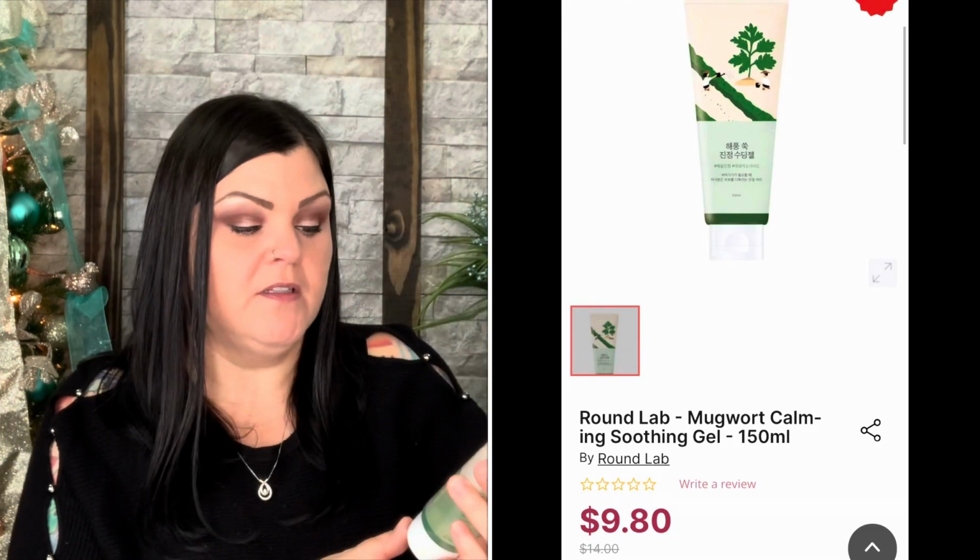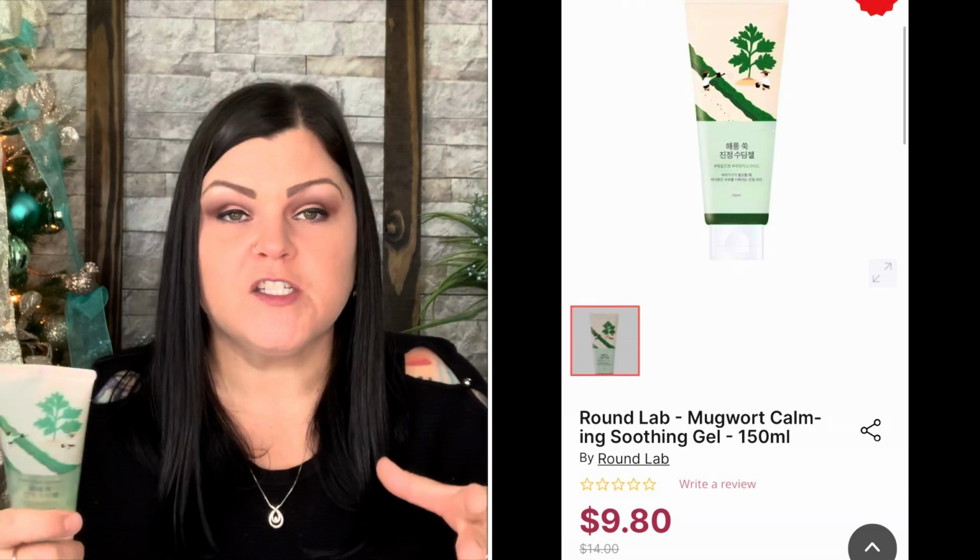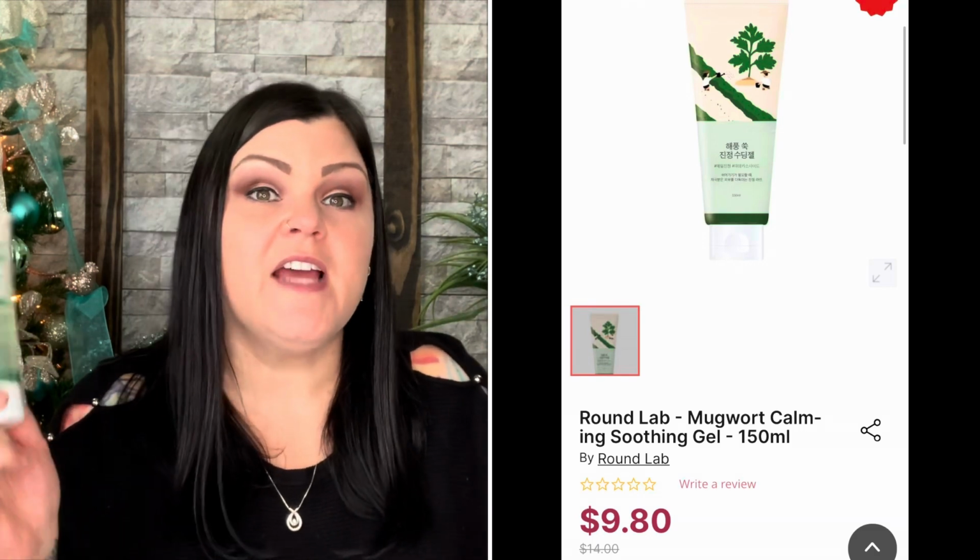Oh my gosh, I'm gonna love this because I love a good soothing gel when I'm outside and I get sun exposure or anything like that. I love to have a good calming gel afterwards. It says Round Lab Mugwort Calming Soothing Gel. Completed skin irritation tests. Fresh calming soothing gel that relaxes stressed skin conditions with sea breeze mugwort extracts.